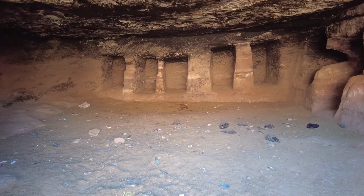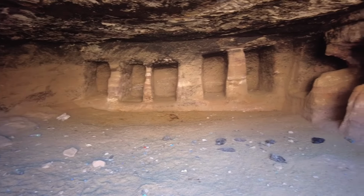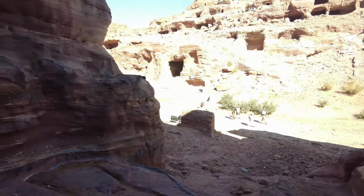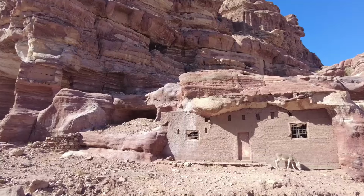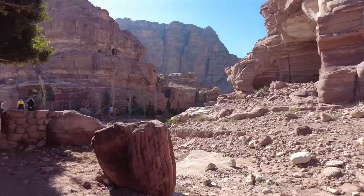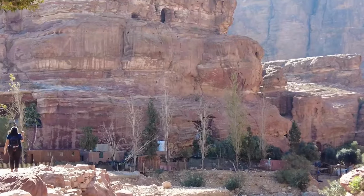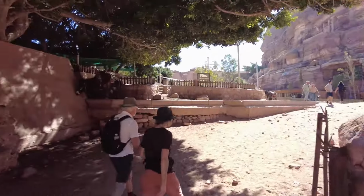Wow. It's really big. Yes, but no decoration inside. Okay, let's continue. We have entered the main area. Like in the past, you can still see a lot of rooms up there. Even up there, I don't know how people in the past went there. Perhaps they had maybe wooden ladders. You can see here, up there. Wow. And this is a cafe, a restaurant.